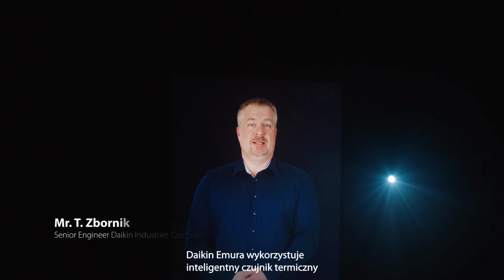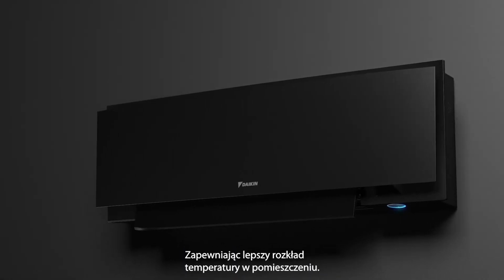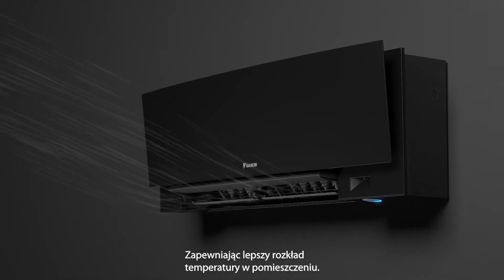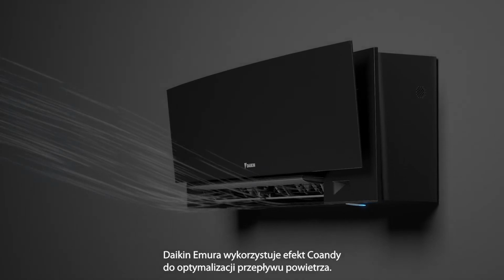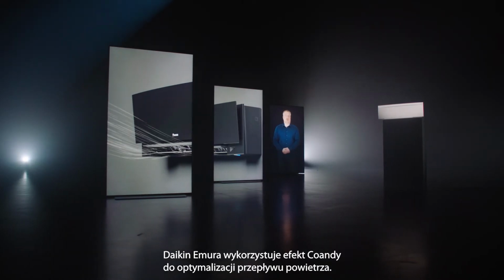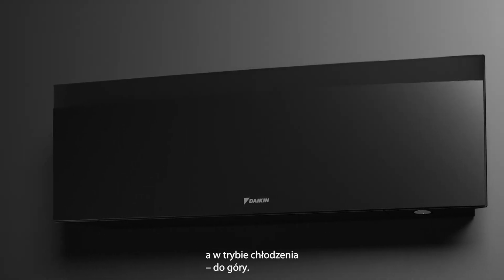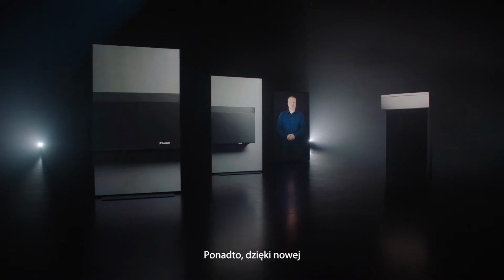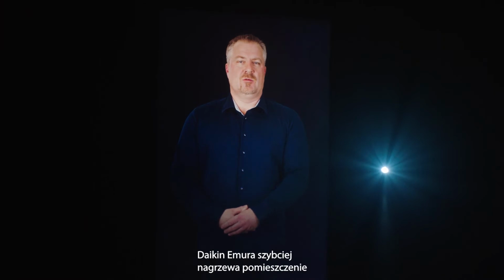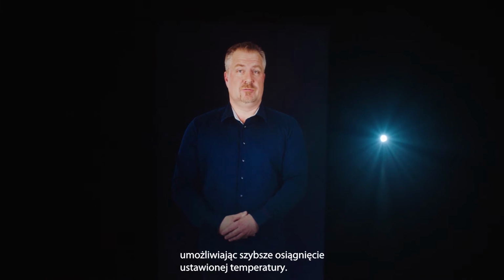Daikin Emura uses an intelligent thermal sensor and specially designed flaps to direct the airflow for better temperature distribution throughout the room. For a more comfortable feel, Daikin Emura makes use of the Coanda effect to optimize the airflow. When in heating mode, the curved flaps direct air downwards, while in cooling mode, they move air upwards. What's more, with the new heat boost feature, Daikin Emura is able to heat the room faster, ensuring the set temperature is reached more quickly.